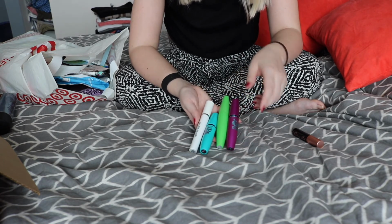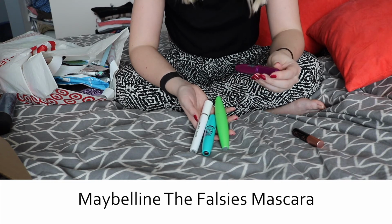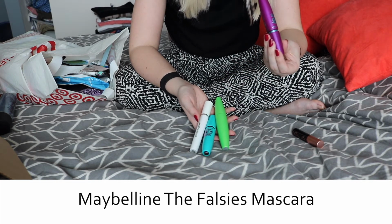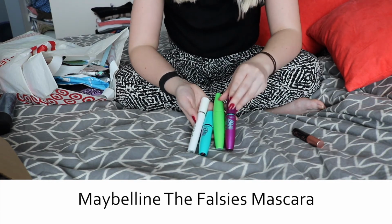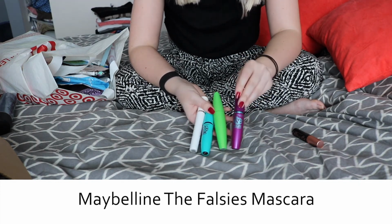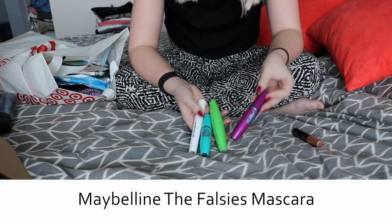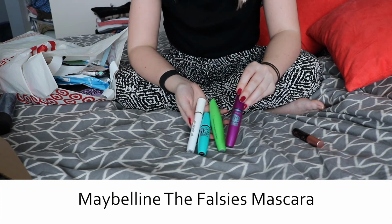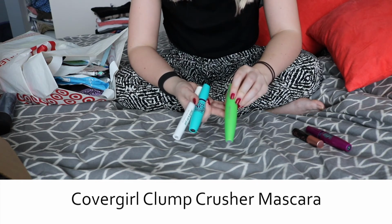So I think my favorite of this bunch is definitely the Falsies mascara. I love this mascara so much. And this one, I think it's in a black brown, I don't remember. I think I won this from a giveaway, so I didn't choose the color, but I love this a lot. Again, I have a ton of things waiting in my makeup drawer to use, so I'm not going to run out and buy mascara now, but I'm definitely going to be repurchasing this as soon as I'm out of all my extras. The Clump Crusher is one of my favorite day-to-day mascaras. I like it a lot.